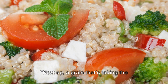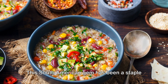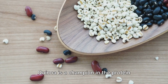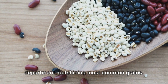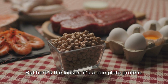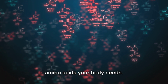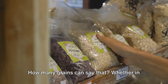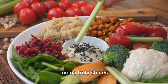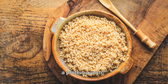Next up, a grain that's taking the health world by storm, quinoa. This South American gem has been a staple for centuries, and for good reason. Quinoa is a champion in the protein department, outshining most common grains. But here's the kicker. It's a complete protein. That means it contains all 9 essential amino acids your body needs. How many grains can say that? Whether in salads, breakfast bowls, or even desserts, quinoa truly shines. Quinoa, a versatile superfood that packs a protein punch.